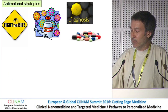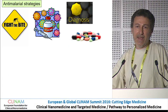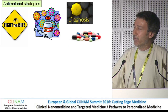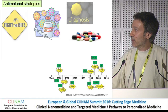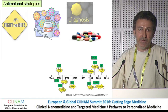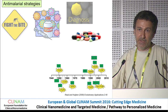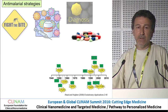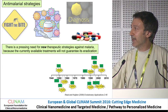Then, as we have seen already before, there are 4 main legs to fight malaria. Vector control, vaccines, diagnosis tools, and drugs. And we are focused on the drug problem, which, as we have seen, is important because of the evolution of resistance by the parasite, which has been developing resistance against every single drug that has been used against it.